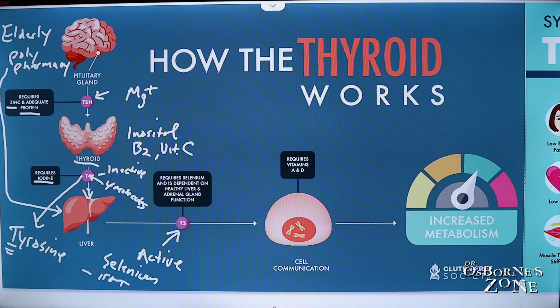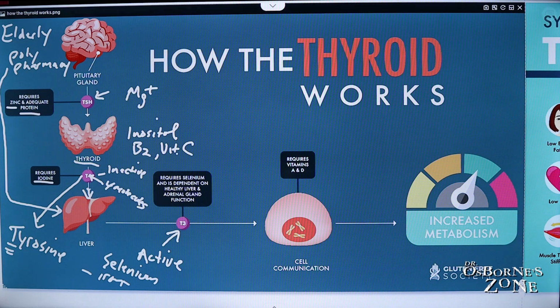Now, once you get T3, it's going to travel through the bloodstream, and it's going to travel to the different cells. The job of T3 is to get inside the cell and to get into what's called a nuclear receptor. So in the surface of your cell nucleus, there are these receptors that stick off. They're called nuclear receptors. One of the most predominant types of receptors here is called a retinoic acid receptor, or RA.